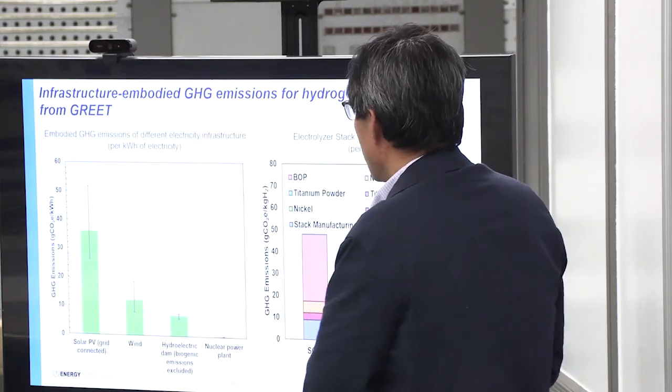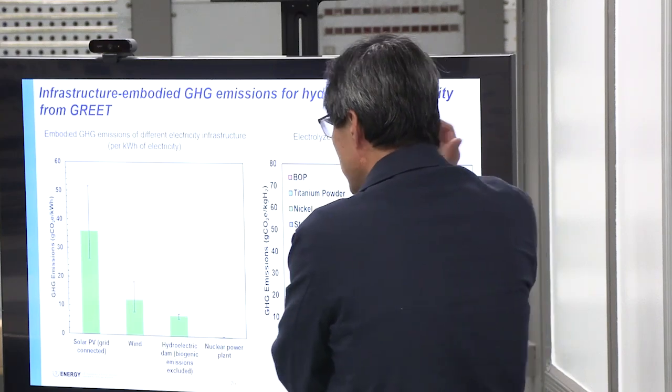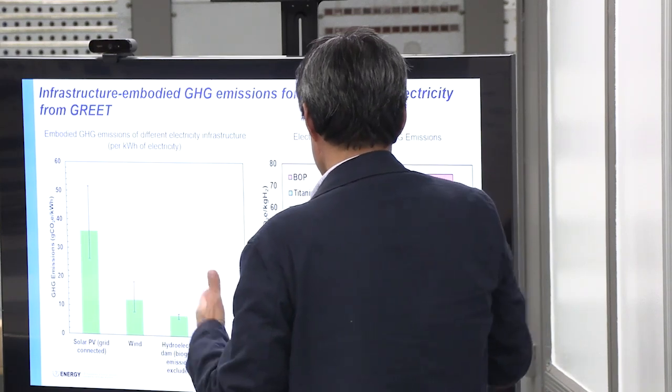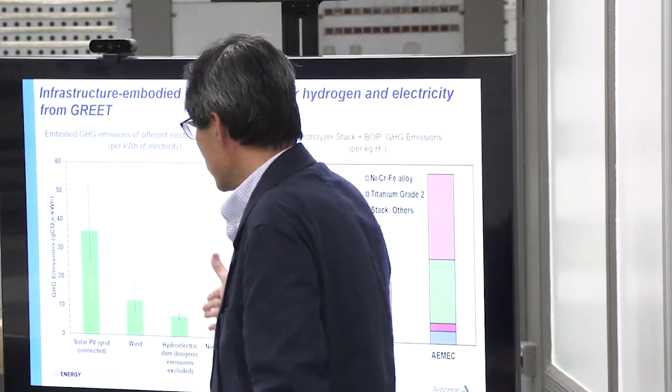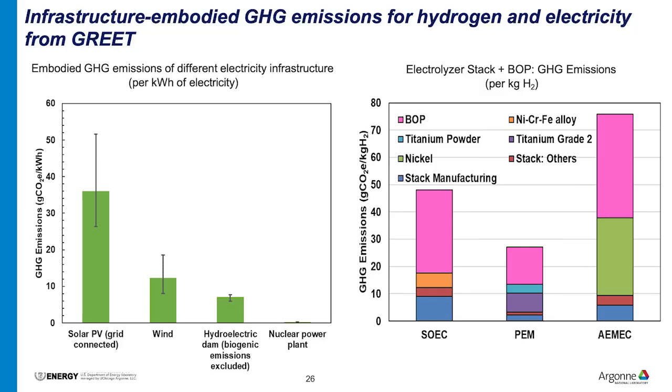Hydrogen. So let's talk about the embodied carbon in the context of hydrogen and in the context of electricity. We know solar electricity, when we generate it from solar PV, is carbon-free. But production of the solar panel is not carbon-free. That's what we call embodied emissions. So this is the solar PV embodied emissions, roughly about 40 grams per kilowatt hour, versus our average.